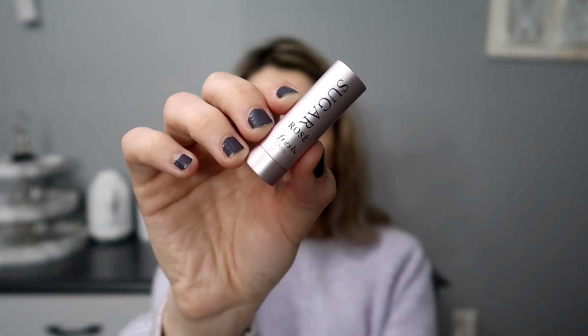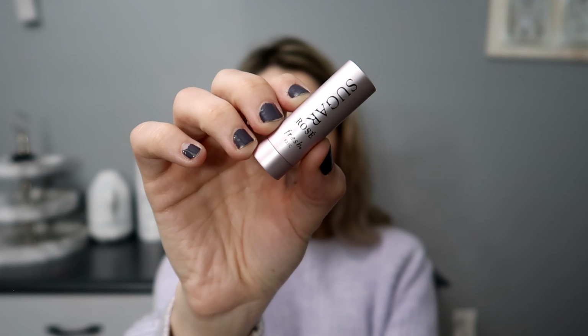The next one, we're going to talk about Fresh Sugar here. This here are the tinted lip balms. I love these. If you don't have these or if you've never tried them, I would honestly say to try them. I like these a lot because they have a really, really nice subtle tint to them. Some of them are more pigmented, almost like a lipstick, but some of them are a little bit less pigmented. So it really depends on what you want.